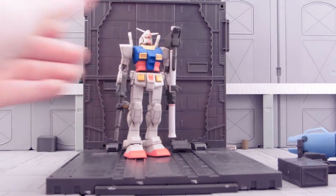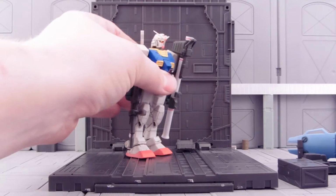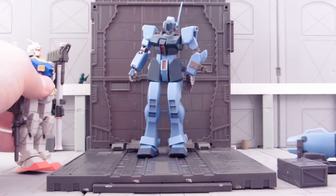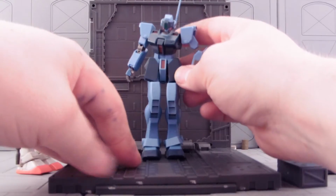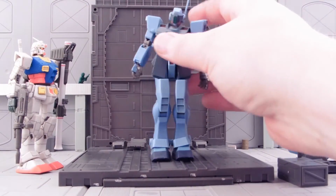Comparison with a MSIA scale action figure. These are about 4.5 to 5 inches tall. They look really great. This is a 1/144 scale Robot Spirit, GM Sniper 2. So 1/144 scale model kits would go well. If you're using 1/100, you're going to need to buy another one to build a second layer.